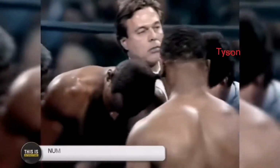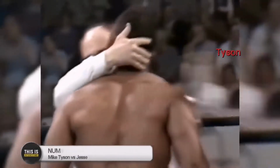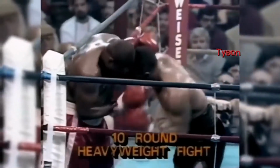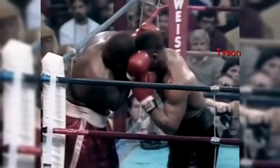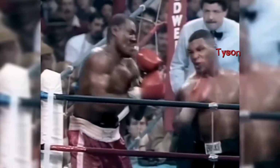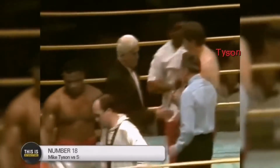Mike Tyson versus Jesse Ferguson. He has recently been on the cover of National Magazine. Williams, a TKO defeat, not a decision, was in trouble in both the first and 10th rounds, and now he's in trouble here. Blood coming out from the nose. Punching from very close quarters. The obvious punch right here is the uppercut. He turns around, digs right to the body, and then comes straight up with the right uppercut. Tyson has a tendency to turn left-handed.